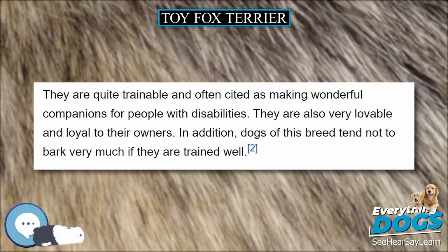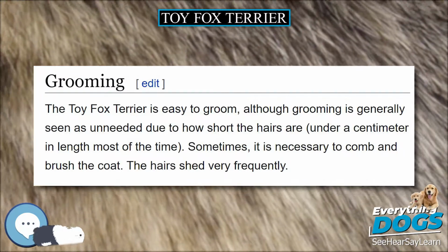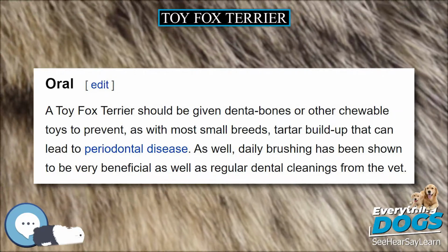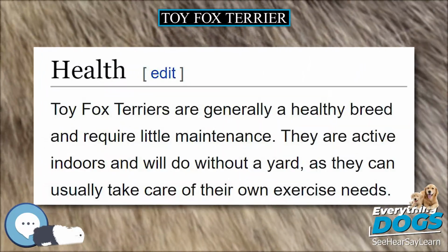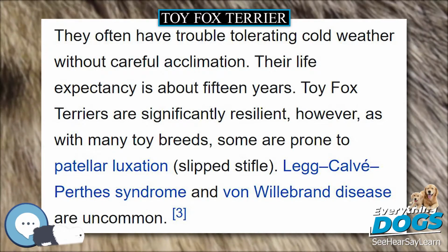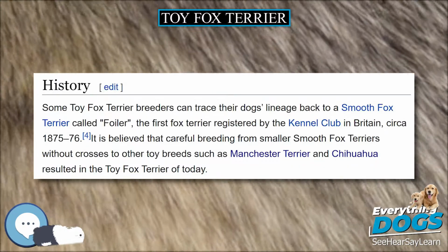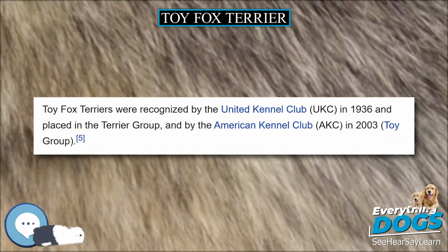The UKC does not allow this variant to be shown. Another is all white with tan and no black at all, and one is white with black markings and no tan accents. These variants are often known as tricolor, chocolate, and white and tan, and white and black respectively. The height ranges from 8.5 to 11.5 inches at the shoulder, 21.5 to 29.2 centimeters, and weight from 3.5 to 9 pounds. They are in many ways similar to the miniature fox terrier.